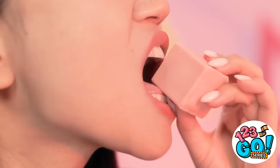Whoa! It's like a Rubik's cube! I know! But I'm not gonna play with it. I'm gonna eat every single piece. Starting with this one. Mmm, it's really good. I'm more of a donut girl.